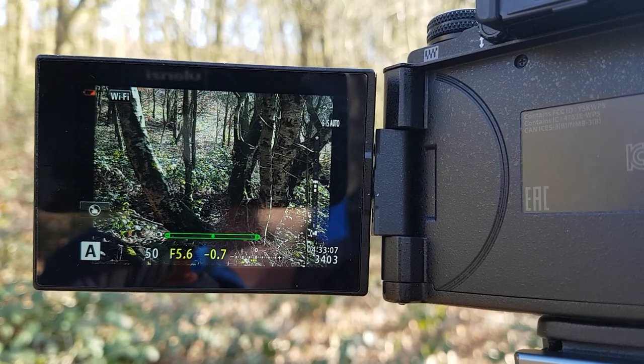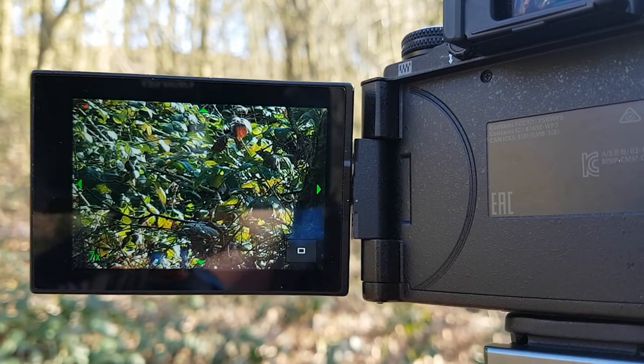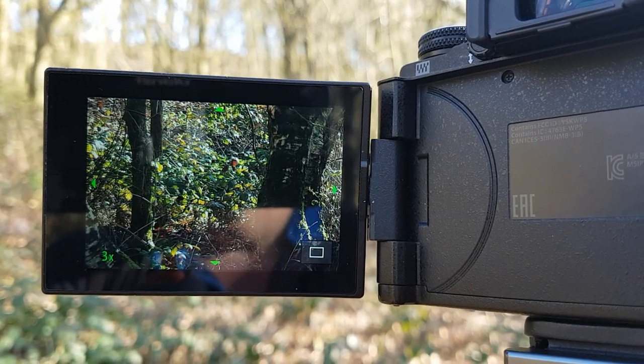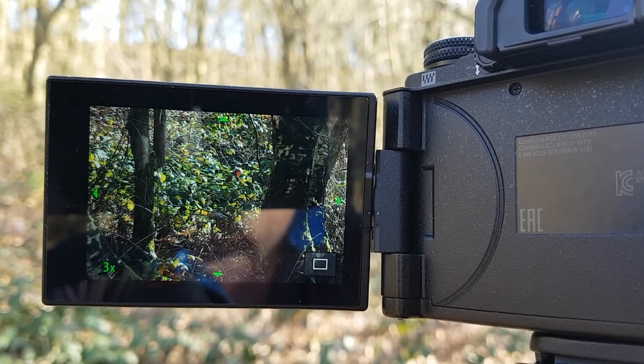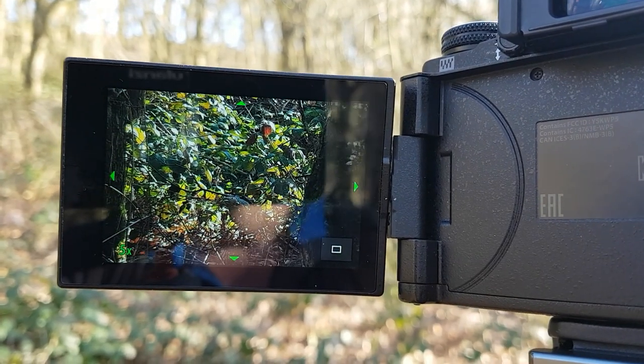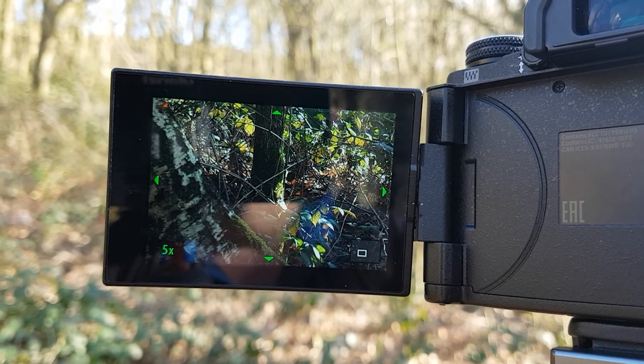And let's review that one. So I'm just going to start to zoom through the shot. Start to zoom in there. Let's have a look. Have we got the tree focused?